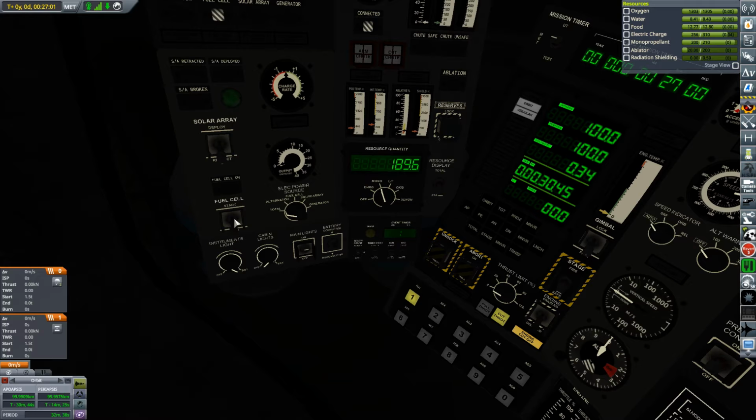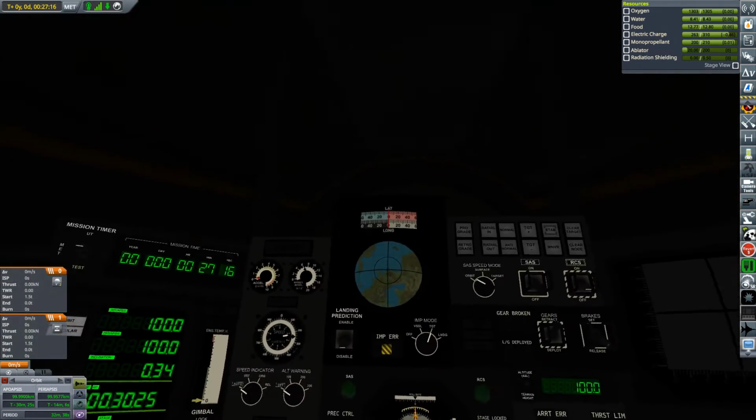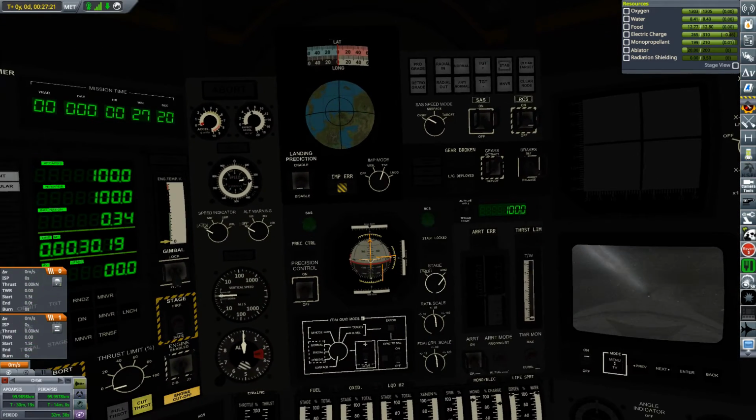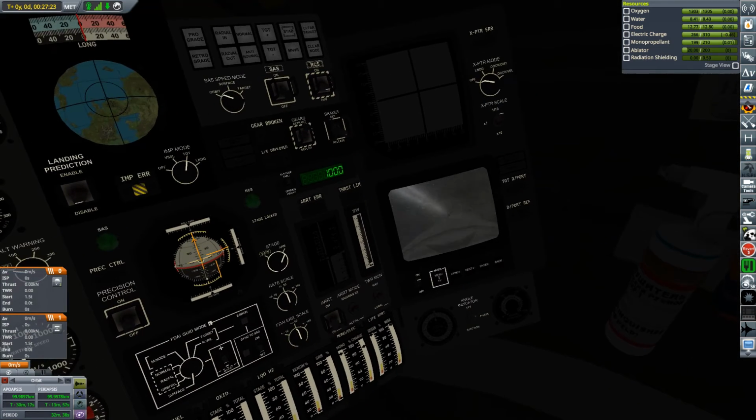I can switch it on by doing that, so you see electric charge. That's fine. I'll leave the main lights off. I'll leave the instrument lights on, but the cabin lights off, just in case we get a leak of monoprop or something and need to see where it came from quickly. We have 10 litres of monoprop in the command module, as always, locked away for contingency situations.